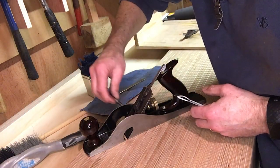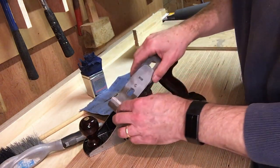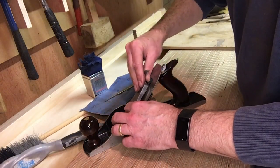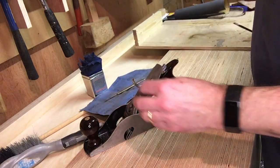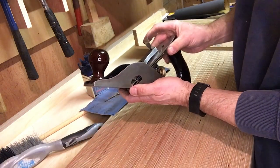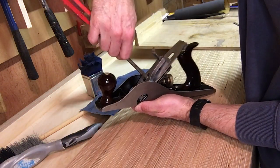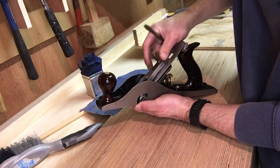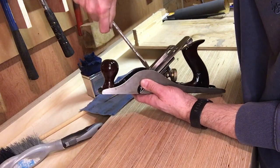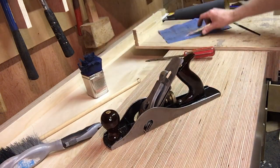Finally, the blade, or the iron. Okay, that's it, done. Completed. Looks nice, doesn't it? Very nice indeed.